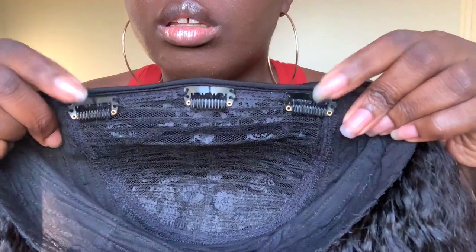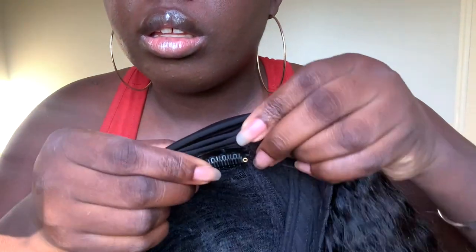And what you might have noticed in the beginning is that the construction's different. Yolissa Hair is using these clips to secure the headband wig. So I have three clips here and then two clips in the back. I think the back is super important to clip down if you are trying to do updo styles or even a ponytail, because I did notice with some of my other wigs, trying to do an updo, the comb would always slip out. So I think some extra security is needed in the back for the updo, for sure.